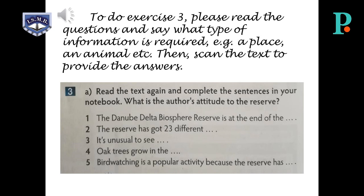Question 4. Oak trees grow in the... Obviously, a place is required here, and the place is the Letea forest. Question 5 is about bird watching, and given the vast number of bird species, 312 in all, we understand why the delta is a paradise for bird watchers.